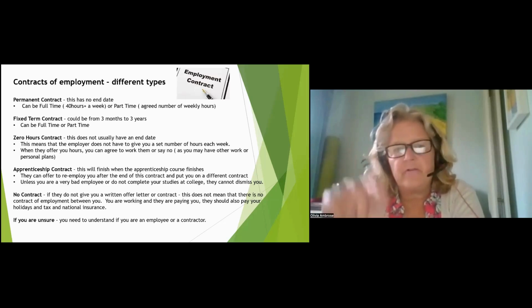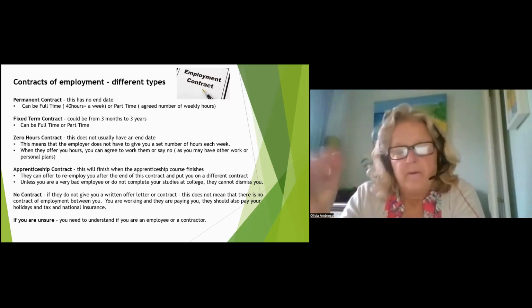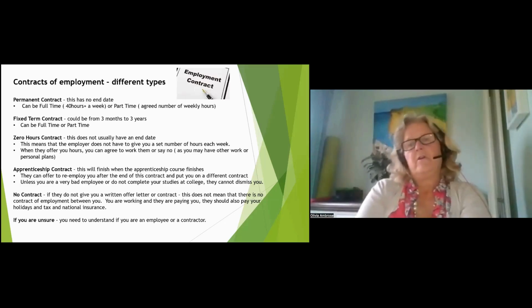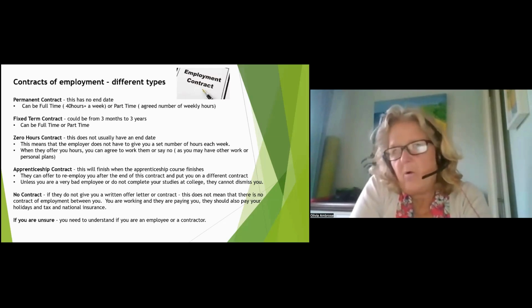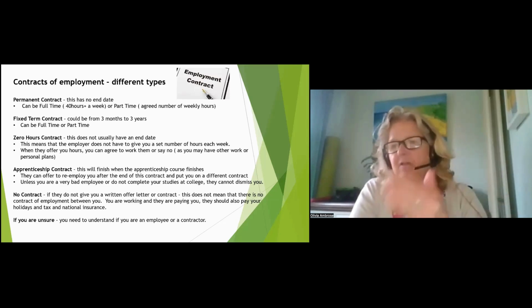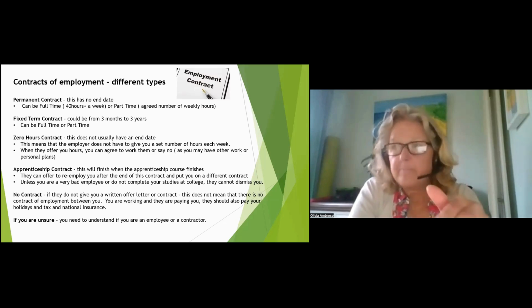So the next one is no contract. Sometimes some employers will say, oh yeah, come and work for me, I'll pay you whatever, and they never give you a contract, a paper contract. So I think the important thing here is to remember that you may not have a paper contract, but there is still a contract of employment between you and your employer, even if it's not written down on paper, because you are giving your services, your time to them.